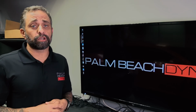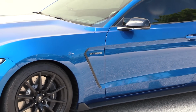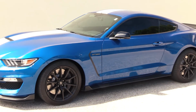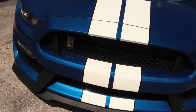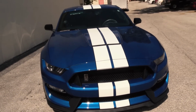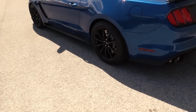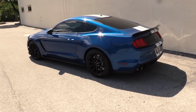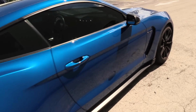Today we've got for you a 2017 GT350 featuring a 2.9 liter Gen 4 Whipple supercharger, the Stage 2 setup. This is a really great example of our turnkey guarantee setup with Rarefab that we have next door. This customer bought everything through us. Rarefab installs it next door. We tune it on the dyno. The customer picks it up.